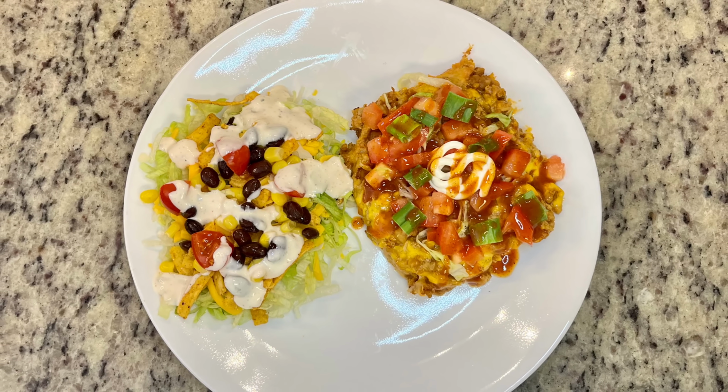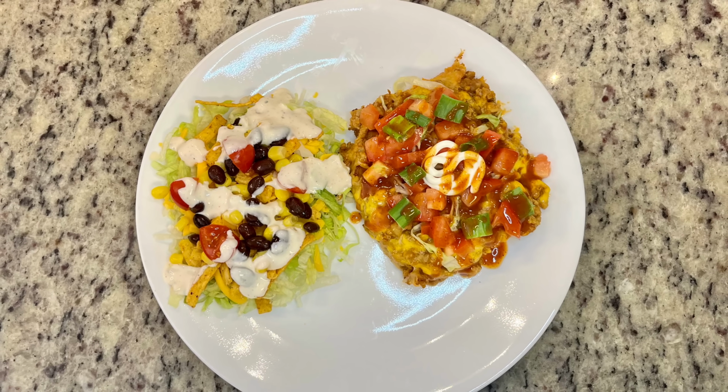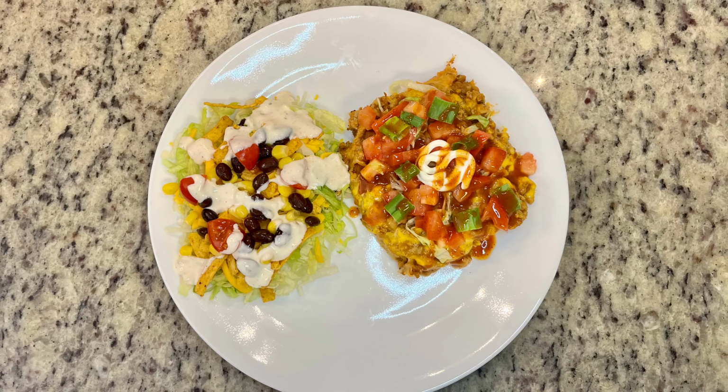And this was delicious. And this burrito casserole, like I said, it's really simple, but there's something about the crescent rolls with the refried beans and the taco seasoning. It's just a yummy little casserole. So I recommend you give it a try.